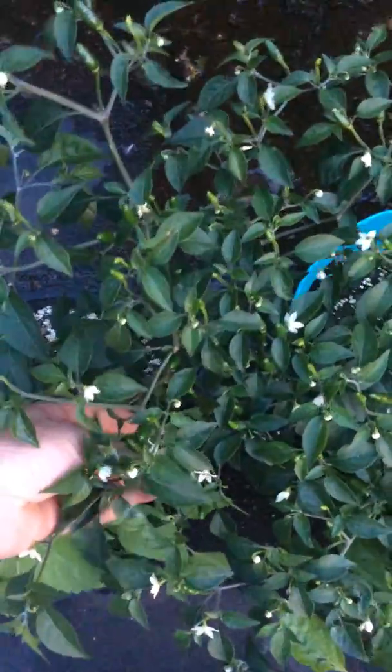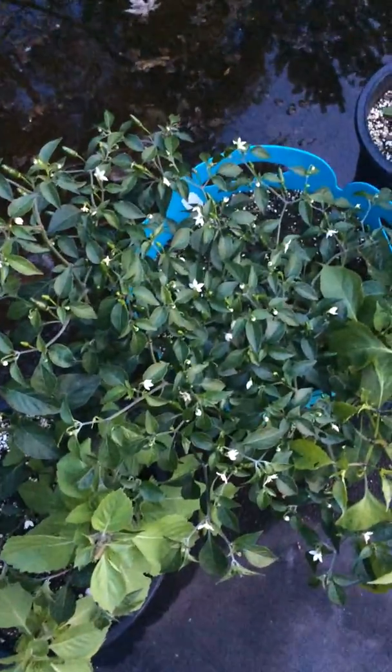This is the Pequin pepper. We're getting a bunch of fruit off these, and even the little green ones are super hot and spicy. But it'll be nice to make into lots of food.